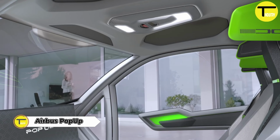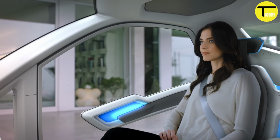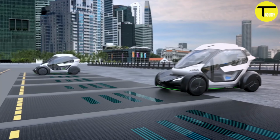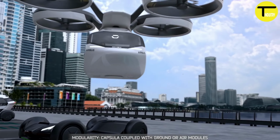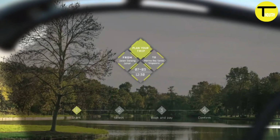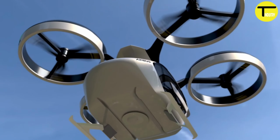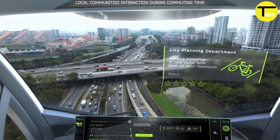Airbus Pop-Up, the future of modular transportation. The Airbus Pop-Up represents a groundbreaking vision for the future of transportation. Developed in collaboration with eVTOL Design, this modular mobility system is poised to revolutionize urban travel. Imagine a passenger capsule that effortlessly connects to either a ground module or an air module, adapting seamlessly to changing environments and traffic conditions. But the innovation doesn't stop there.